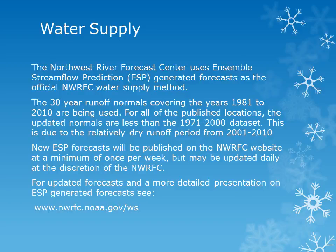New ESP forecasts will be published on the Northwest River Forecast Center's website at a minimum of once per week, but may be updated daily at the discretion of the River Forecast Center. For updated forecasts and more information on ESP forecasts, please see the River Center's website at the address given.